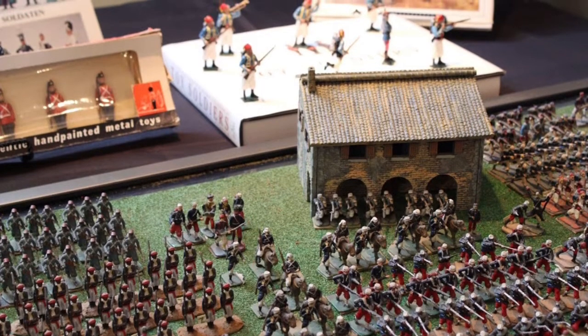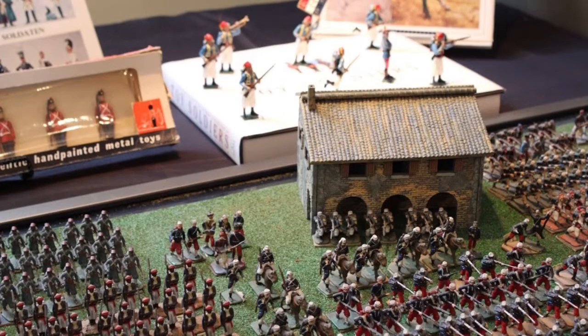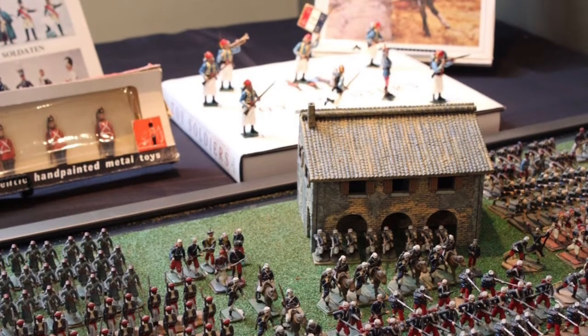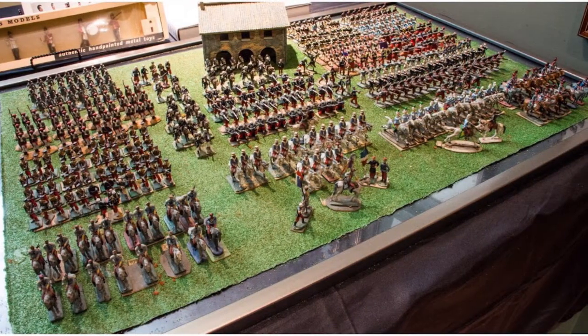The next grouping shows Donald Featherstone's French colonials, one of the two lots of colonials I bought from Donald. They are more representative of 30mm figures than 25.